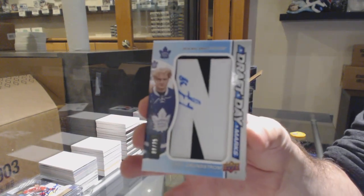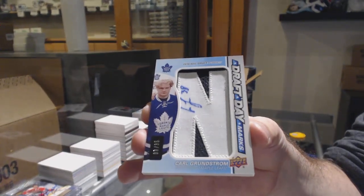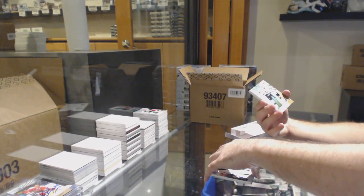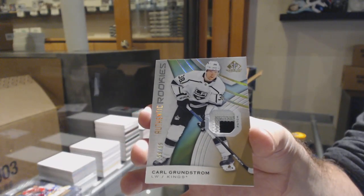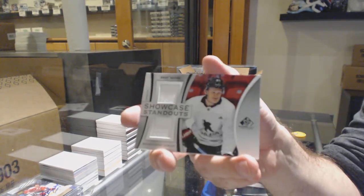For the Maple Leafs, Carl Grunstrom. Carl Grunstrom. For the LA Kings, Carl Grunstrom. Two different teams, one pack. Rookie patch. We got our showcase standouts for the Ottawa Senators, Brady Tkachuk.